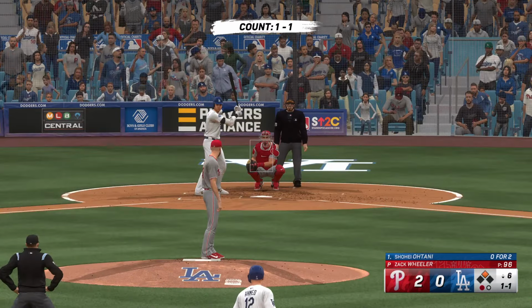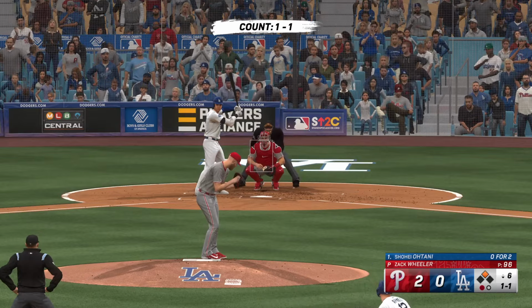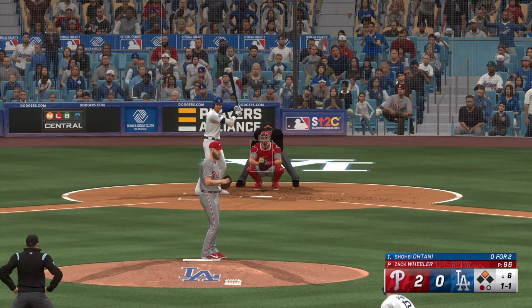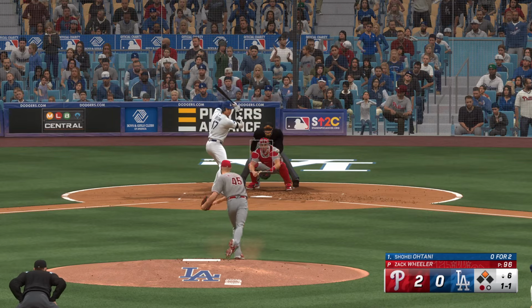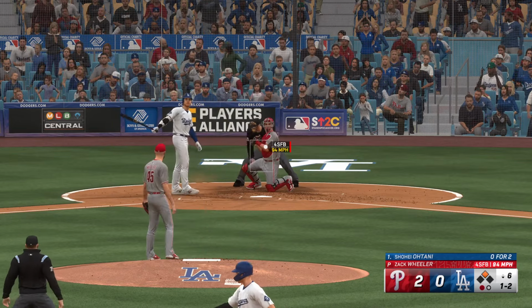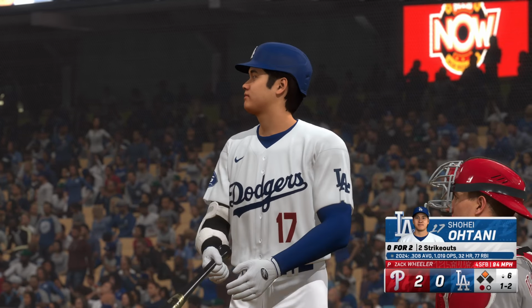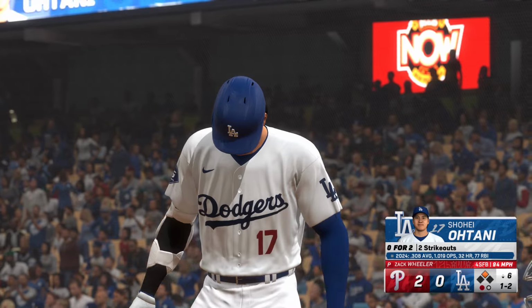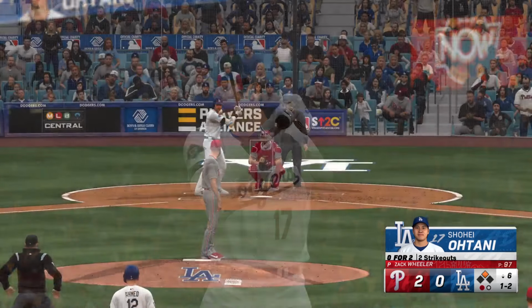Back to the top of the Dodgers order. Shohei Ohtani up to the dish. That one finds the zone. That's strike two. He's pitching well, but not throwing a ton of first pitch strikes. Usually doesn't work out for success, but you can never predict baseball.